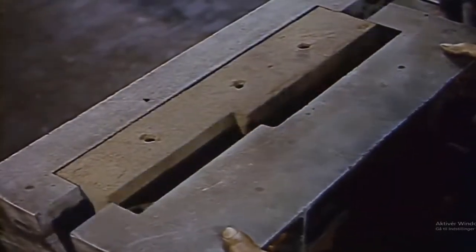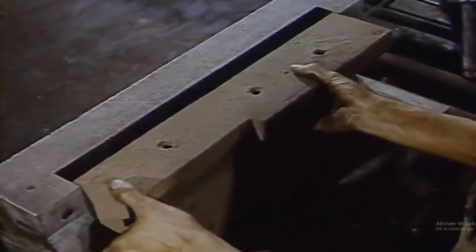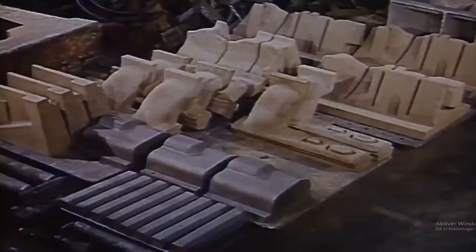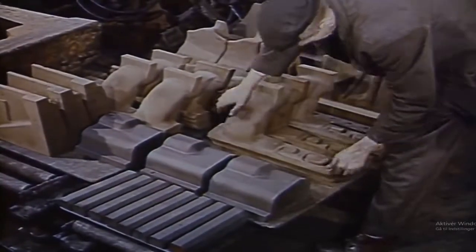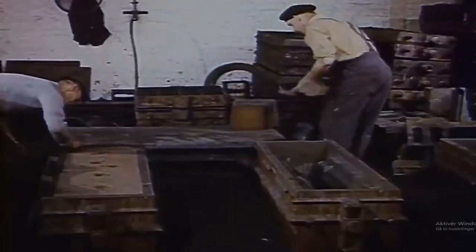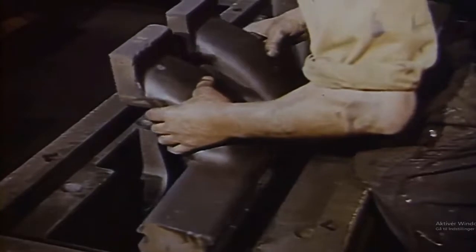Taken from their boxes, the hardened cores join the stock of different shapes waiting to be placed in position in the mold. Thus, the internal shape of the casting is gradually built up by the insertion of the cores.